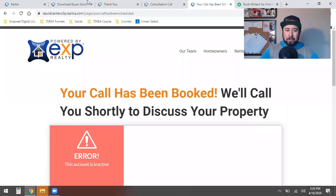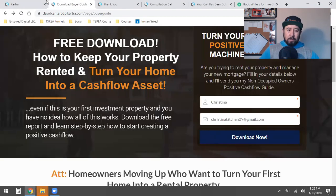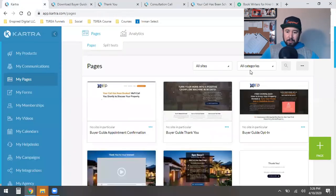Now, here's what we have. We have pages, and then we have the form, and then we have the calendar, obviously. Those are really the main three things.